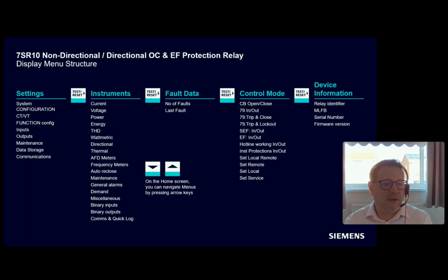The Fault Data submenu displays any faults the device has logged. Control mode allows control actions to be performed locally, for example, circuit breaker operations and plant switching. And finally, the Device Information submenu provides a quick and easy way to identify important information about the device, such as its name, MLFB, serial number, and version of firmware it's running.